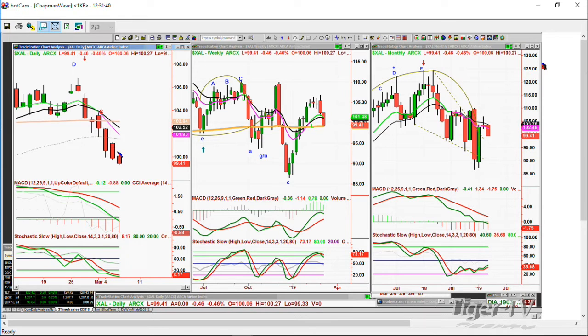1, 2, 3, 4, 5, 6, 7 red candles. It makes a high and then it has 7 red candles. This is a big deal.